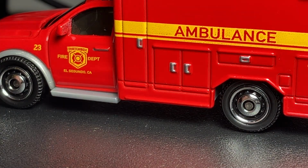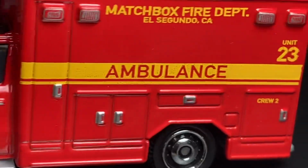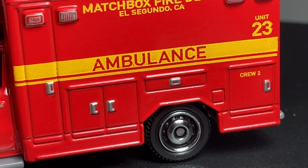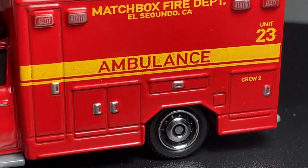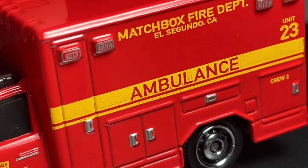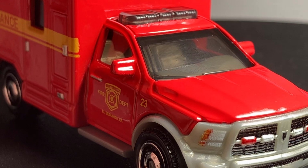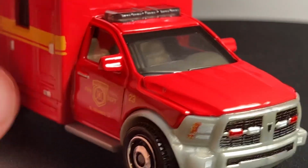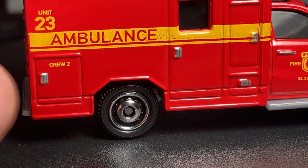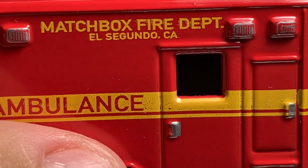This should also give you a good chance to get a better look at the writing on the side now that the turntable's paused. You do have molded in compartments with painted door handles. And then also you do have some running lights along the side portions of the ambulance. Your light bar is molded into the windshield, so that's another thing that's important to keep in mind. The paint quality isn't the best with some red showing through the yellow, but I can easily let that slide.